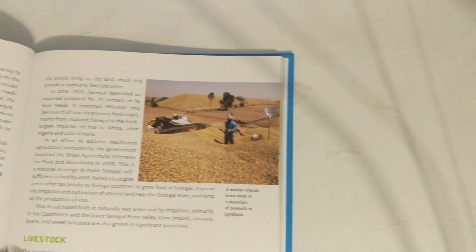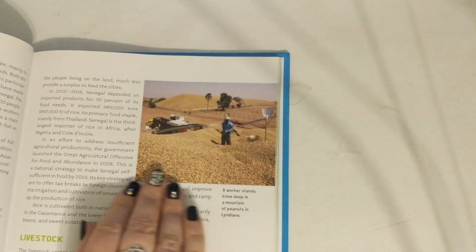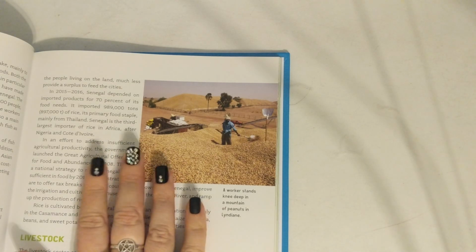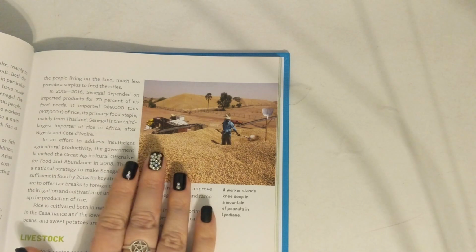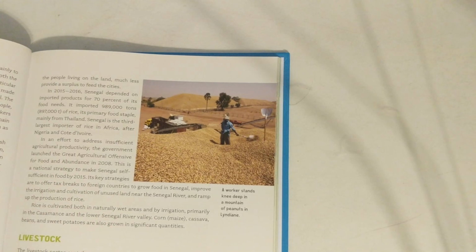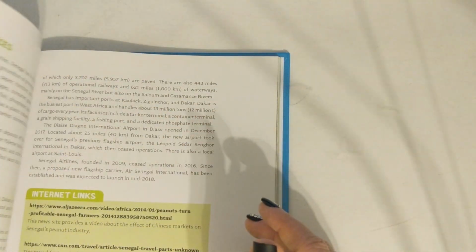This is a peanut field. So Senegal has a large peanut industry, one of the largest exporters of peanuts in the world. And that's because it grows well in the climate, but also when the French decided to give crops to farmers here to start their own farms, they gave them peanuts, which is very colonial of them.